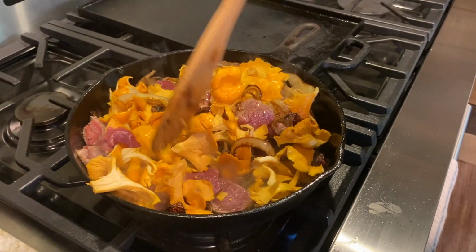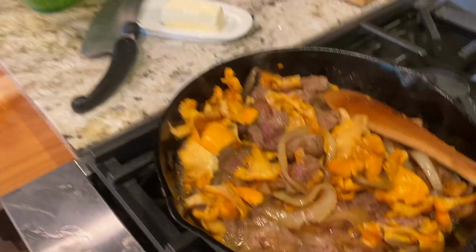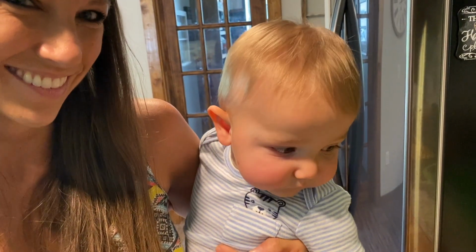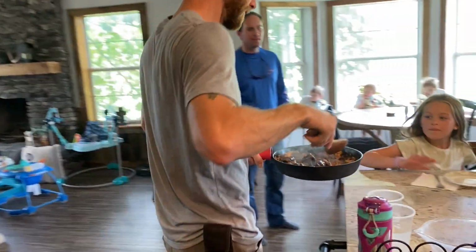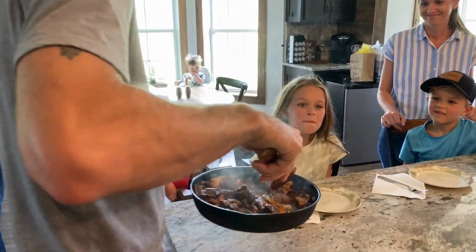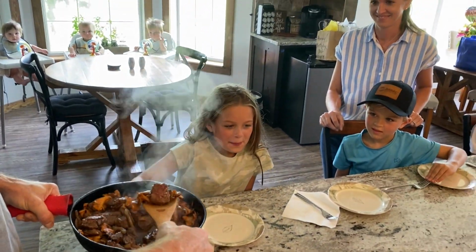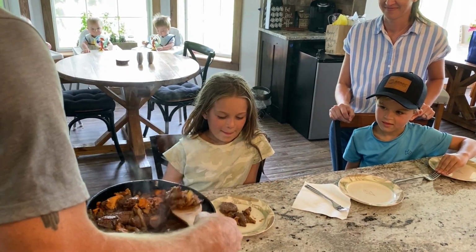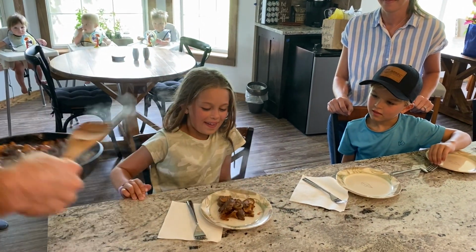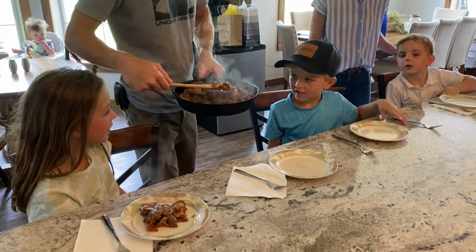That is going to be delicious, I guarantee it. All right, get it while it's hot. Lunch is served. Do you like venison? You don't know? You know if you like venison. I know your family. You all have had venison. You want a little bit or a lot? I'll just give you a little bit to start. This is real hot, so be careful.